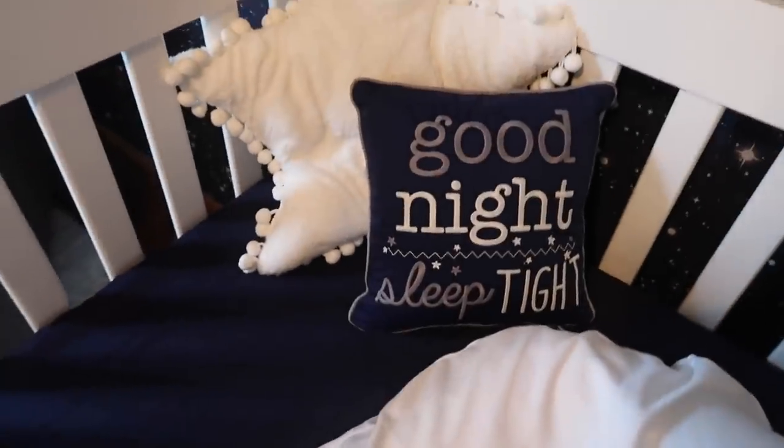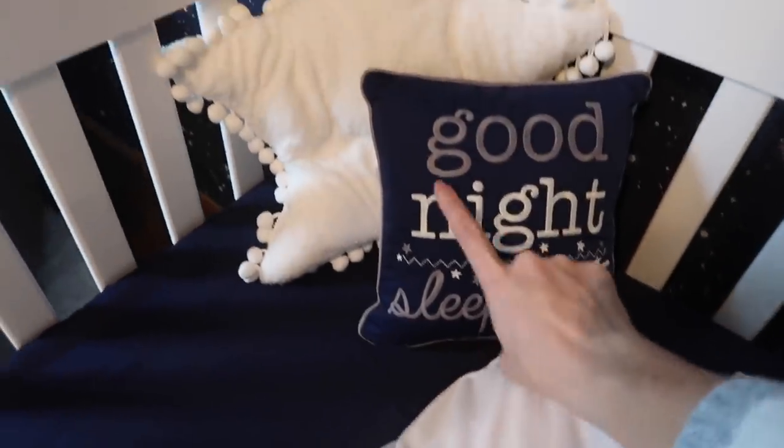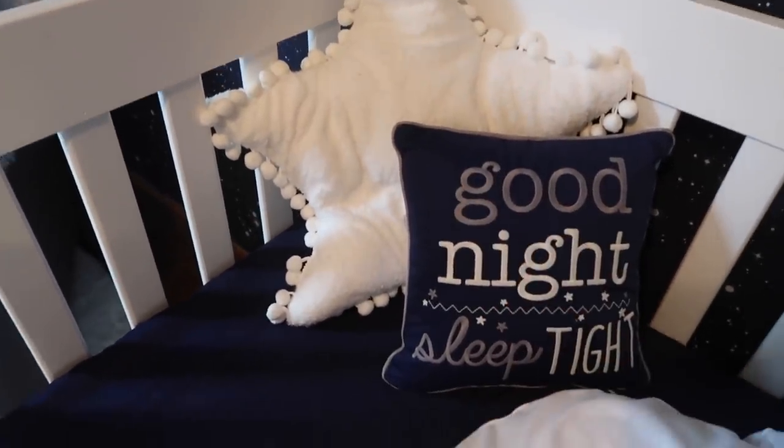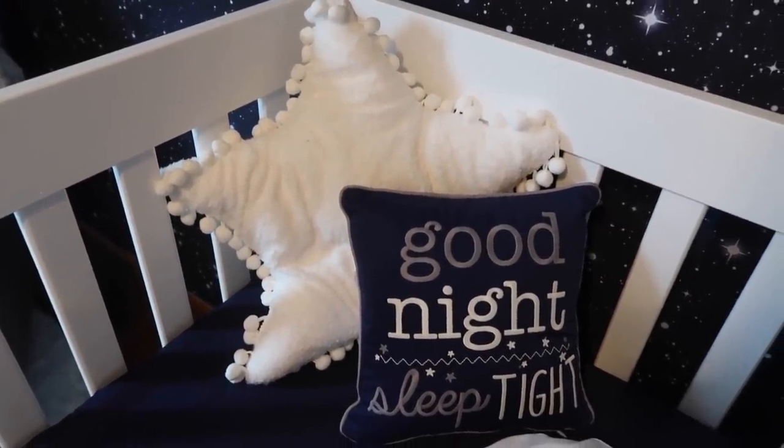I got these little pillows. Obviously they will be taken out when he's sleeping in the crib, but I got these both on Amazon. I thought they were absolutely perfect for the room. So like I said, I'll link everything below, but so cute.